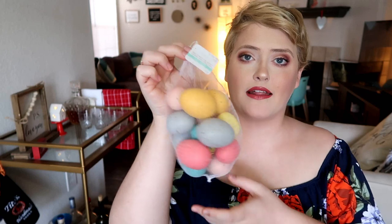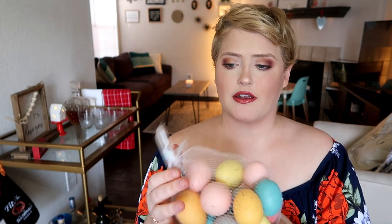Okay, so I picked up a little sack of eggs. They had a ton of little egg fillers. I have a really cute little basket from Target a few years back, and I normally fill it with eggs, but I wanted something that was a little more toned down. I love that these are pastel colored and they have all the little speckles on them, almost like robin's eggs. I think they're really cute and they vary in size.